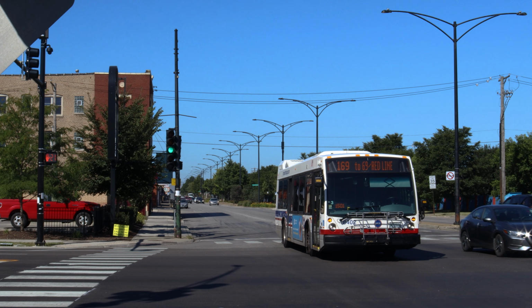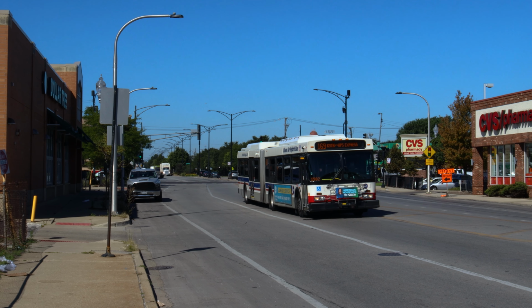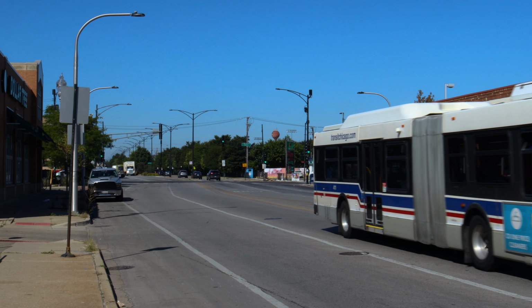For number 1, the weirdest route in the CTA today, we have the 169 UPS Express. The 169 runs from the UPS facility in Willow Springs to 69th Red Line, going via Willow Springs Road, Archer, 79th, Halsted, and 69th. The route runs express from the UPS facility to Cicero, at which point it stops about every 8 blocks until arriving at 69th Red Line.